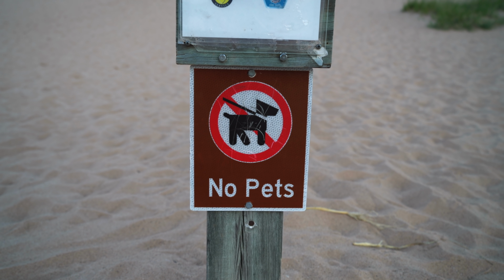Some parts of the park are dog friendly, but this hike is not, so Kona's sitting this one out. Also, we hear that it's hard to walk on sand. We hear that this hike gets really, really busy, and it also gets really hot when the sun's just beating down on the sand because there's no cover at all. So we're getting a very early start to beat the heat and the crowds.